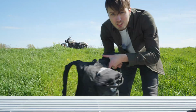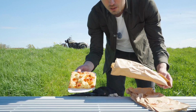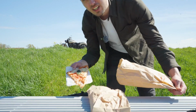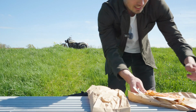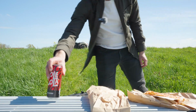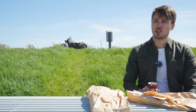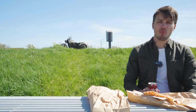Alright, let me show you what I got. Okay, so focaccia, margherita pizza, and I dropped this earlier, Italian Coke Zero. I know I mentioned earlier that cruisers aren't necessarily my thing, and I still don't think they are.